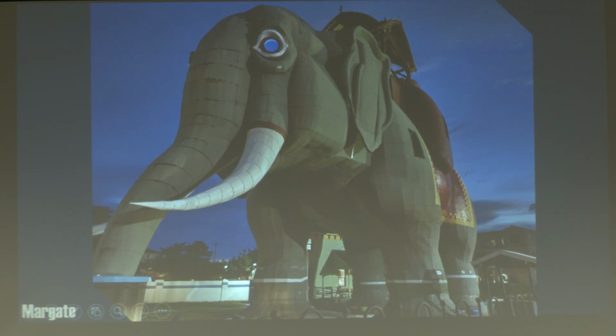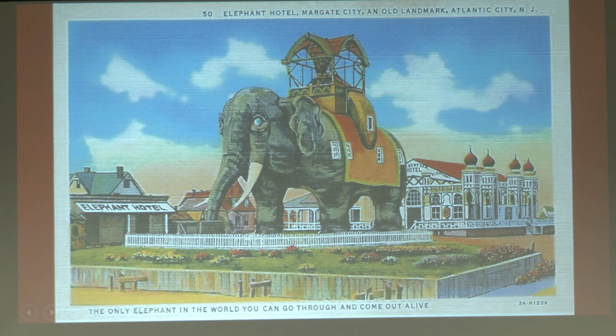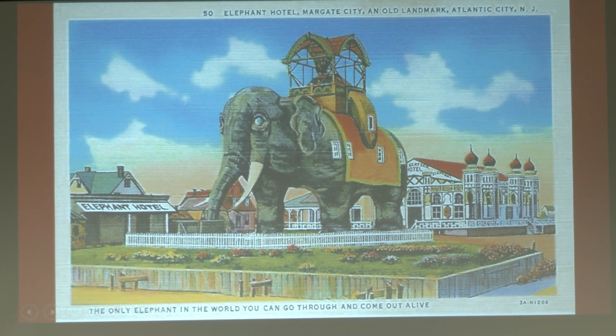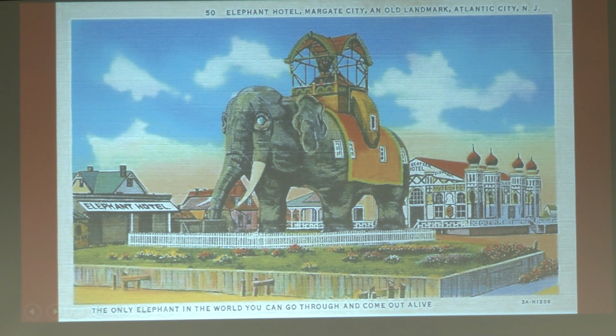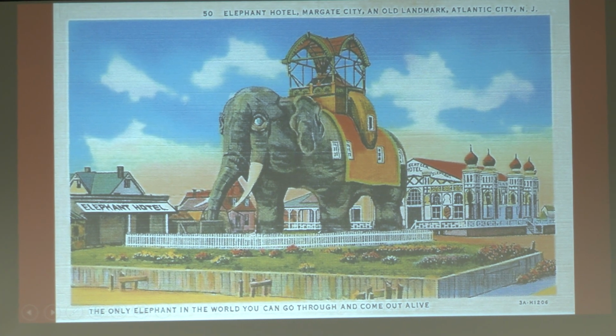He sold the elephant to John and Sophia Gertzen, husband and wife. They ran it as a tourist attraction for several decades. 10 cents a tour back then. The only elephant in the world you can go through and come out alive. One day somebody asked them about the elephant and Sophia said, "Lucy, she's been in the family for years." Never said where she got the name Lucy from. Lafferty had not named the elephant.